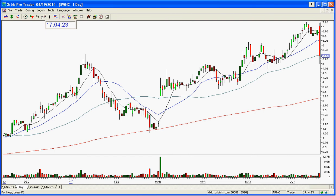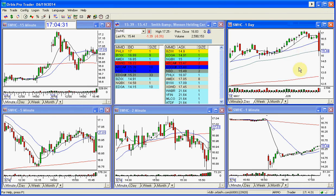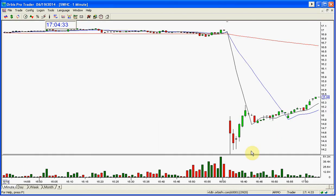I'm reviewing SWHC. This is a gap that's happening live. You can see right here, this is happening live. It's at 1544. Here you can see it better. This is a one-minute chart. This is actually a gap that's happening live. I knew to watch this because it was an earnings report.